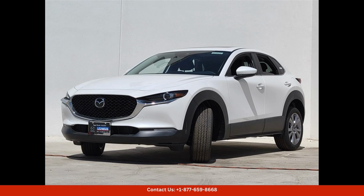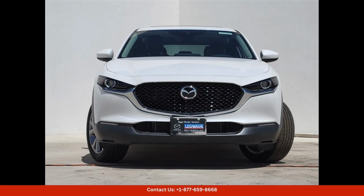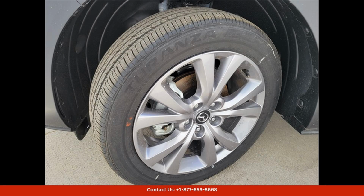Overall, the 2024 Mazda CX-30 2.5S preferred package in Snowflake White Pearl Mica is a versatile and refined SUV that is perfect for driving around Austin, Texas in style, whether you're commuting to work or heading out on a weekend road trip. This car has everything you need for a comfortable and enjoyable driving experience.